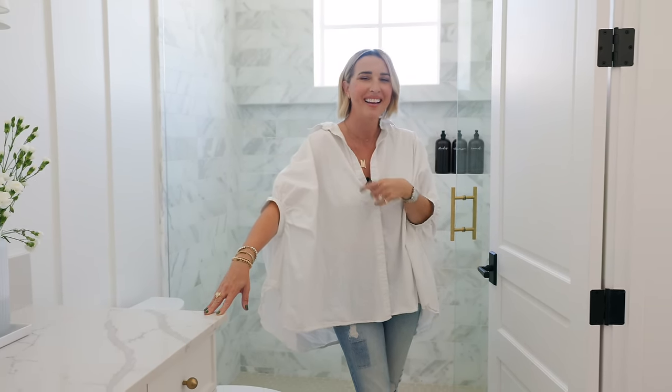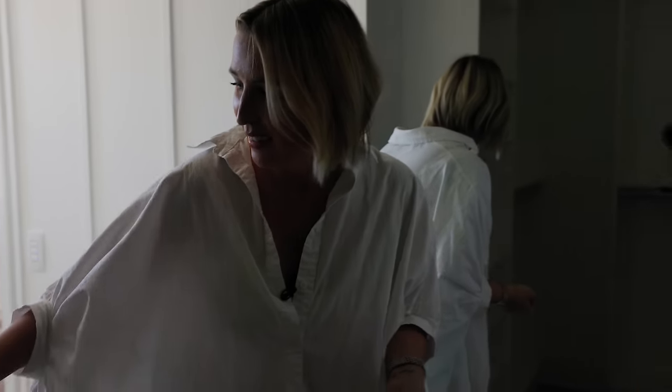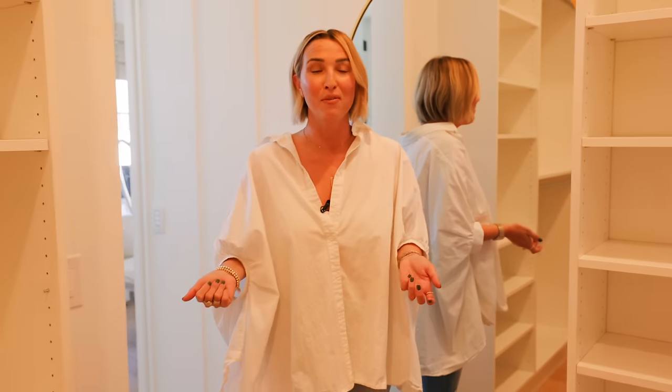The vanity, lots and lots of storage. It's on motion. Oh, you got it, okay. The light just went on in the closet. She has this crazy, amazing, beautiful closet. Should we show them? We should show them. She hasn't moved in yet, but will it turn on now? What did you do? Is this gorgeous or what?